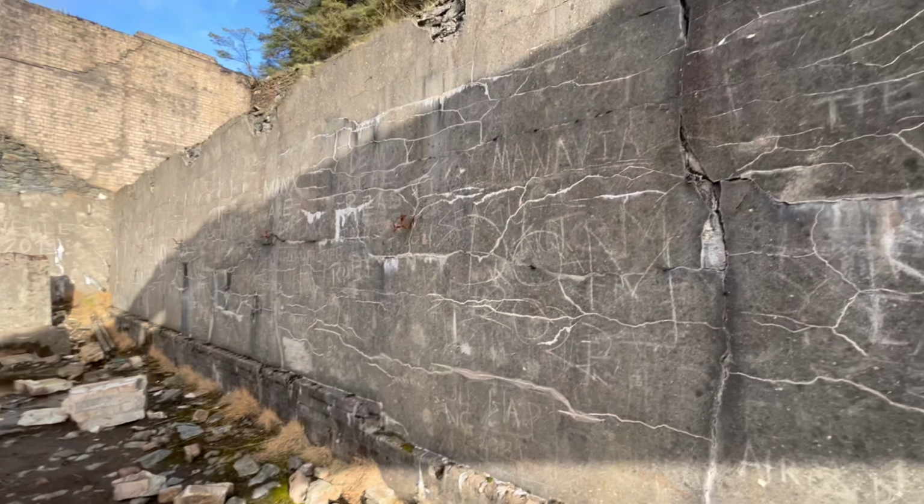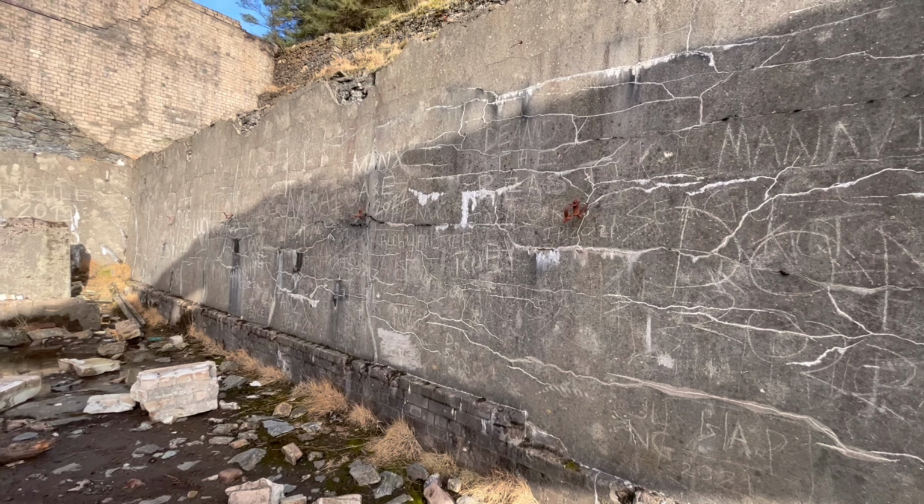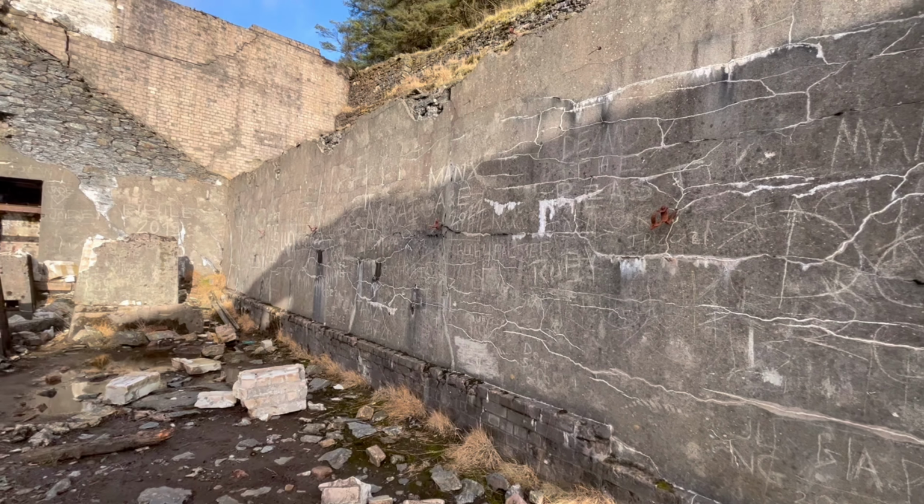Lots of people seem to sign the walls around here. Manx what? Manx A&E? Yeah. 2022.